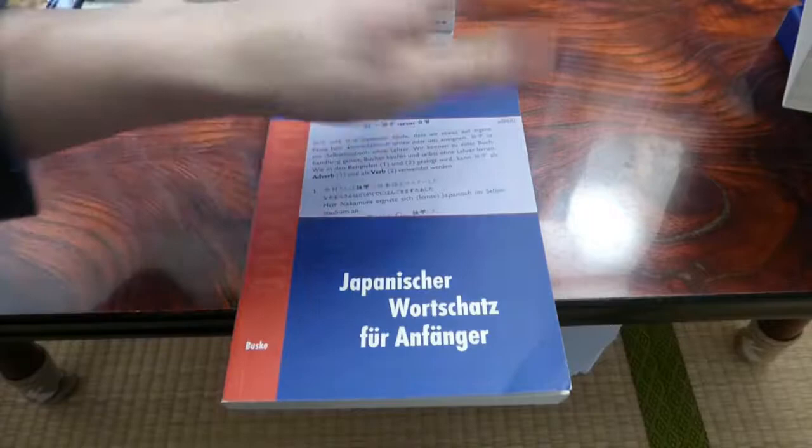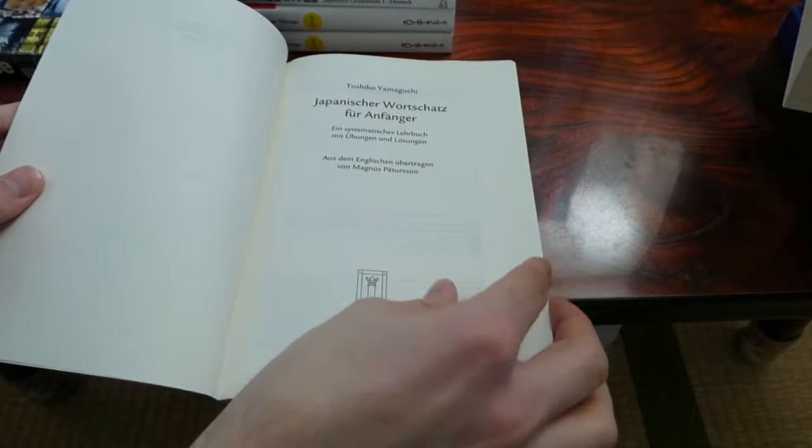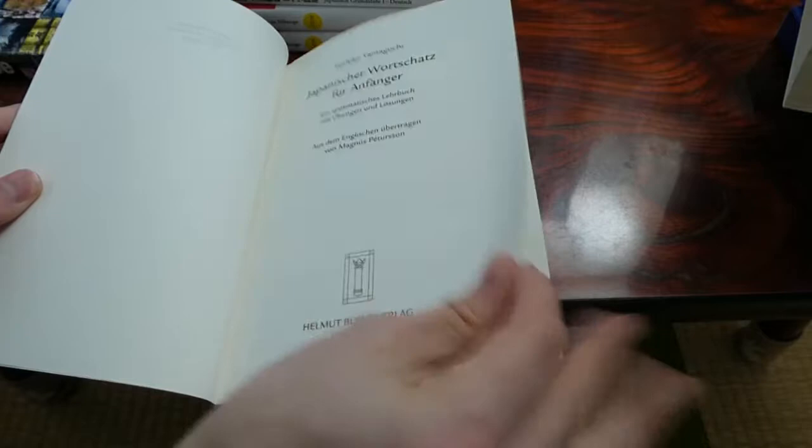Japanisch Wortschatz für Anfänger. So it's like, maybe vocabulary for beginners might be a good way to say it. From English, from Magnus Peterson, so let's see if we can find the English title for you. Basic Japanese Vocabulary and Explanation of Usage. Here's the ISBN for that.